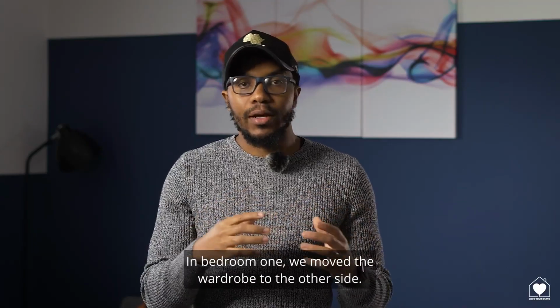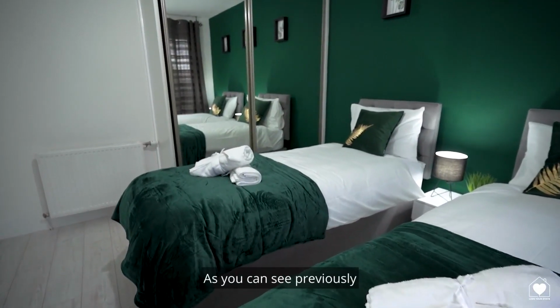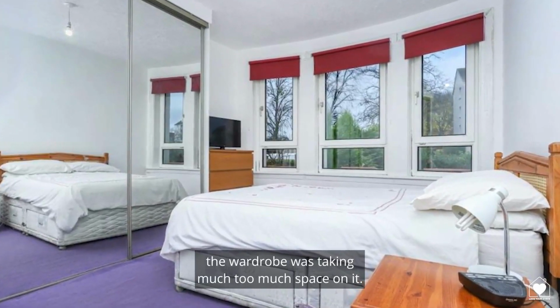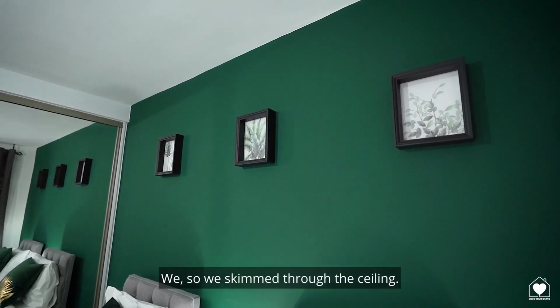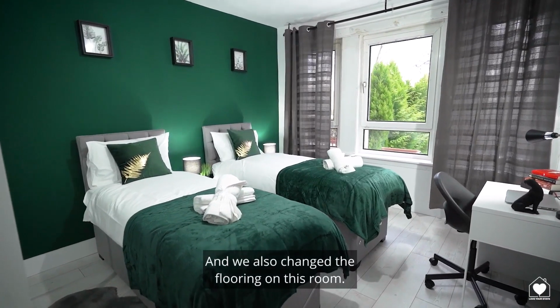In bedroom one, we moved the wardrobe to the other side. As you can see, previously the wardrobe was taking too much space on it. We also changed the ceiling, so we skimmed through the ceiling, we plastered it as well, and we also changed the flooring on this room.